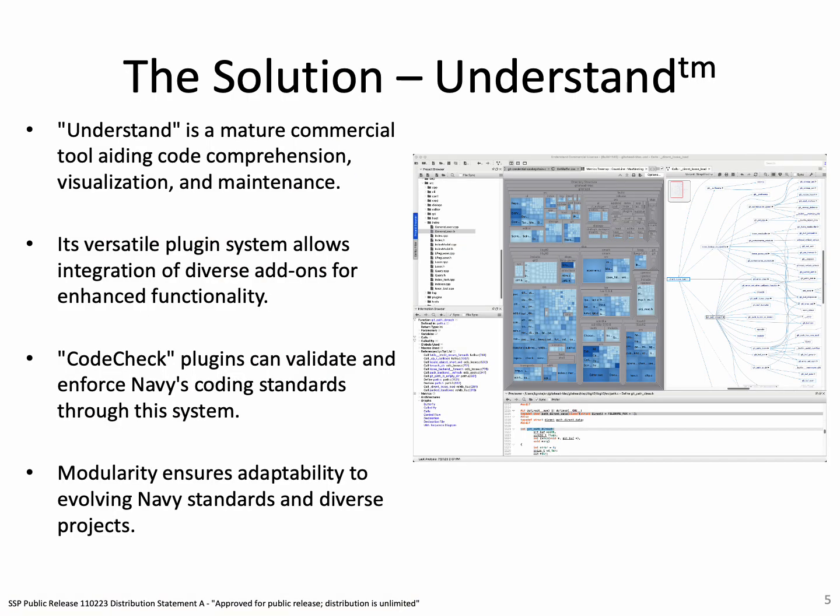SSP and Dahlgren chose Understand to streamline their standards automation processes and help with code comprehension. Understand boasts a robust plugin system that serves as a powerful and extensible framework that can automate source code analysis. Using the SBIR program, SSP contracted with the Understand team at SciTools to create code check validation plugins for Understand and integrate it into their development environments.